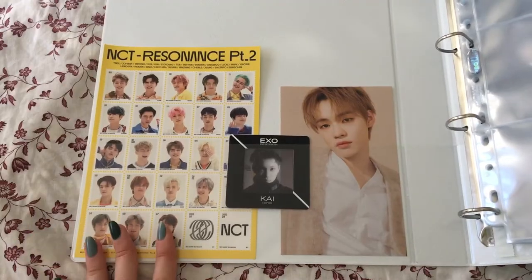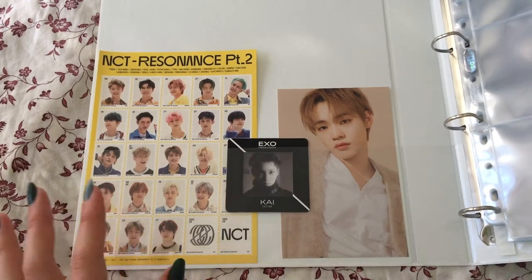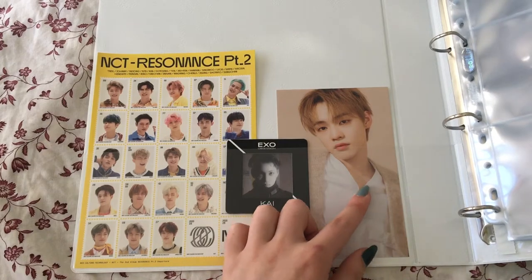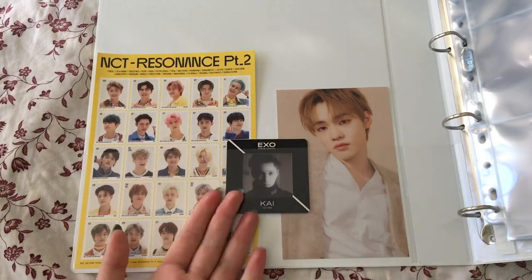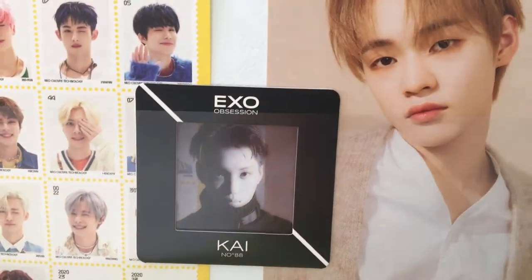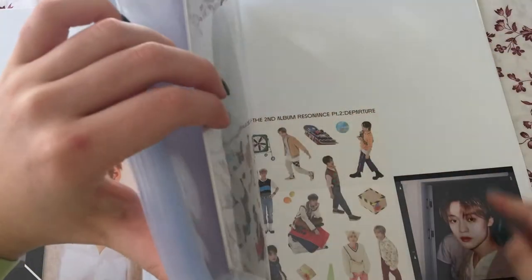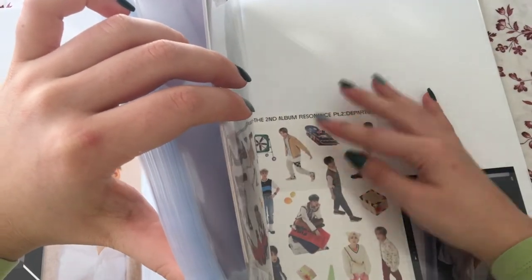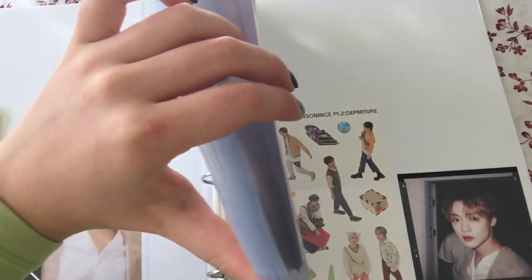I haven't decorated yet. I simply have the cutie stamps, Chandler season's greeting postcard, and I have Kai obsession film right here, and at the end of this I have departure stickers and this really cute, oh my gosh, oh no.